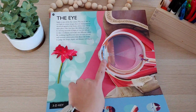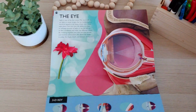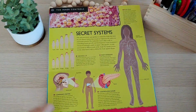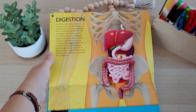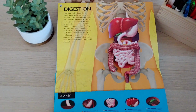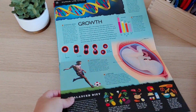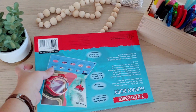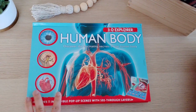Oh, the eye, look at that. And you can see all the different, oh, as you can see through it. You guys, I love this book. This book is so cool. Like, I can't even tell you how cool this book is. Intestines and all the digestive system. Babies. We like babies around here. So yes, so highly recommend this book if you are studying the human body at all.